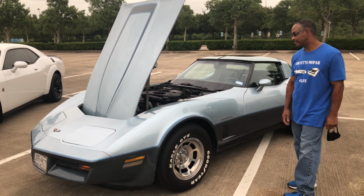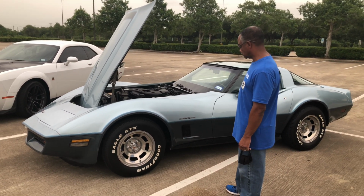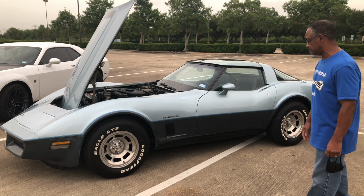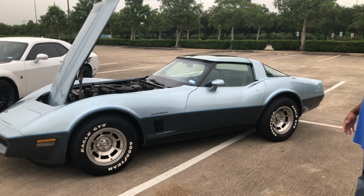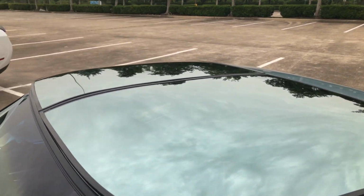Okay, awesome. And as far as I know, you mentioned the cloth interior. I guess was it blue also? Yes, the interior was blue. The interior actually matches the bottom half of the car. It's basically the same color. Okay. And of course it came with the T-tops. And actually this car is optioned out. The only option this car doesn't have is cruise control. It's got all the other options.